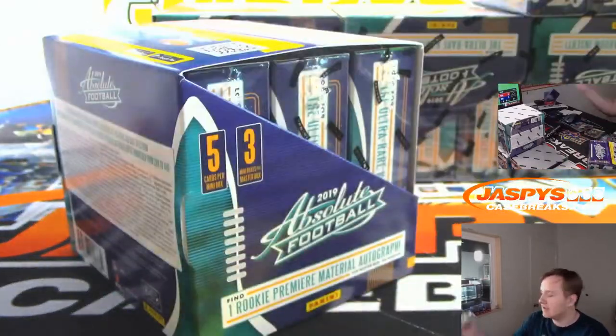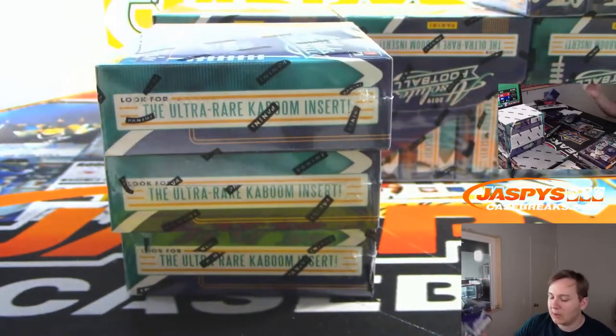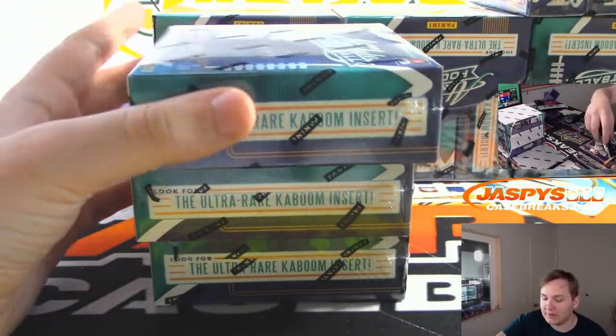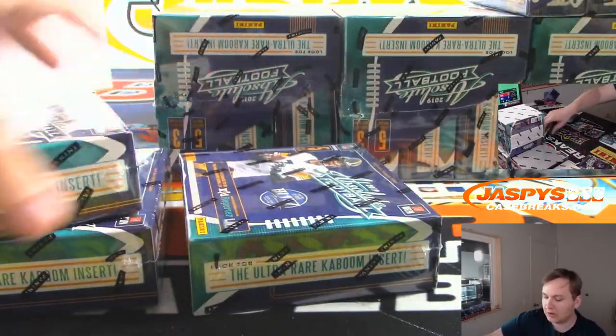A lot of people picking him one or two right in fantasy drafts, too. Speaking of fantasy, Christian McCaffrey. I know Saquon Barkley and Kamara and McCaffrey's right there with him. Should have a pretty good year. All right.